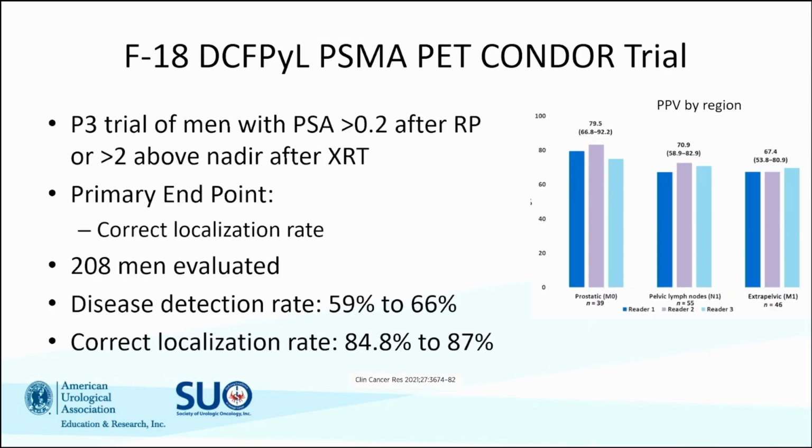The follow-up to the Osprey study was the Condor trial, a phase 3 trial of men who had PSA recurrence after either radical prostatectomy or radiation therapy. The primary endpoint was correct localization rate, and 208 men were evaluated. The disease detection rate ranged from 59 to 66%, with correct localization over 80%.